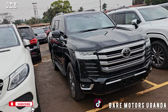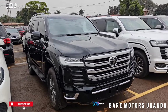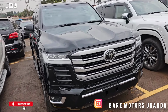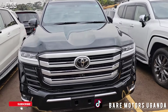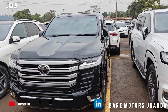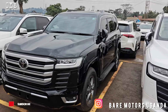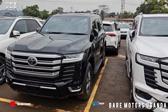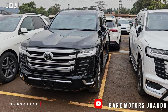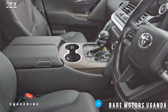The most amazing part is the front look. It has that very good design on the front. You know that bumper, the way that bumpers really make it look amazing. And then the curves on the bonnet. Guys, can't you see that curves? And then the light, you know, that design of the headlight. See the interior.